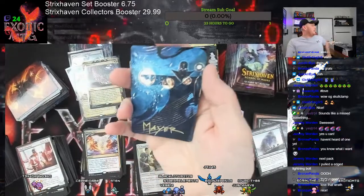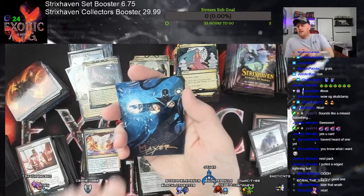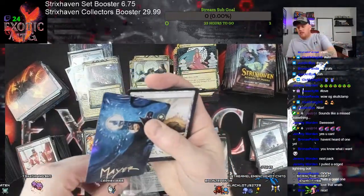Ooh, a duplicate signed art card. It's a really nice looking one. I think it'll sell. That'll sell. I'm gonna sleeve this.